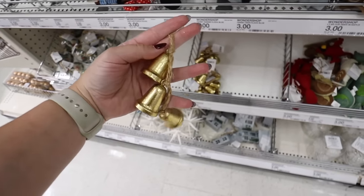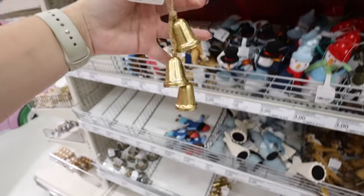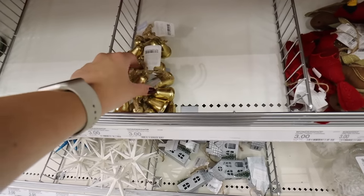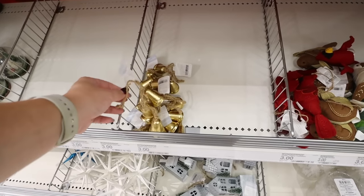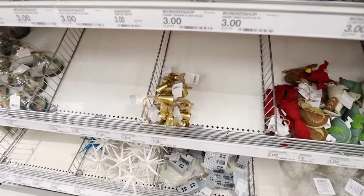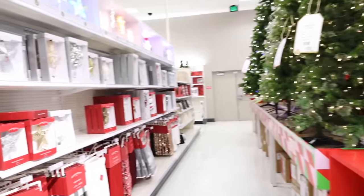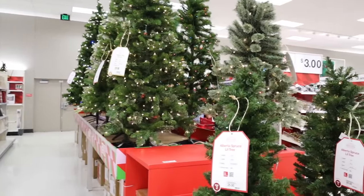They also have these ornaments, and it's a set of three bells. So these all come together. These are also $3. They don't have a lot of these though, just a few right here. These are really adorable. I have lots of different bells that go on our tree, but I don't have any ornaments like that. They do also have lots of gorgeous trees, ornaments, and tree toppers, but I'm gonna be doing a whole separate video of all the Target trees and tree decorations.